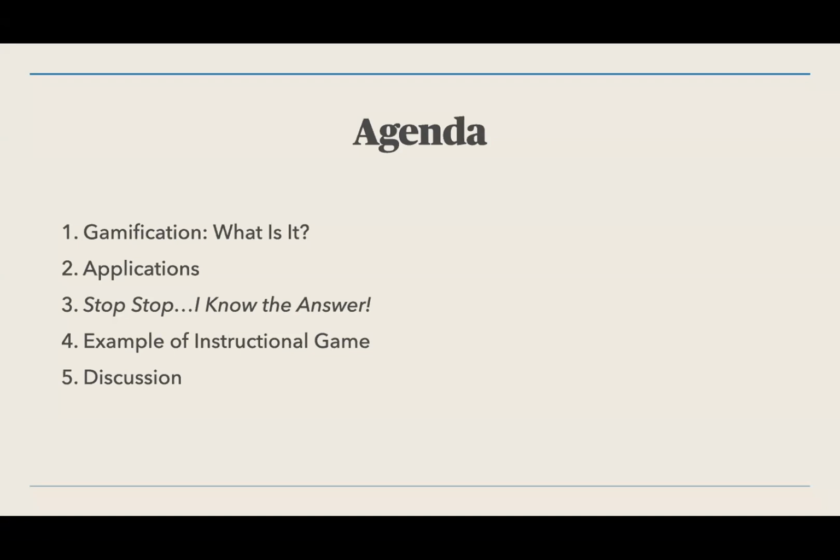So we're going to define gamification, give some examples of applications in education historically, an overview of Carlow University's Stop, Stop, I Know the Answer, and depending on time, I have run a little close with this, it might be possible for us to do a little round of it as well. And then finally, we'll conclude with a discussion.